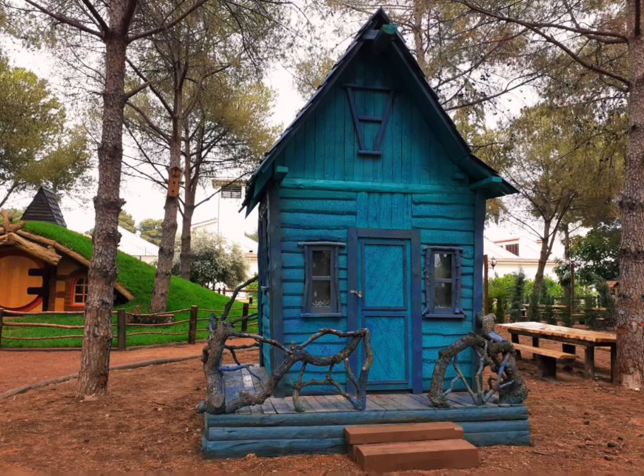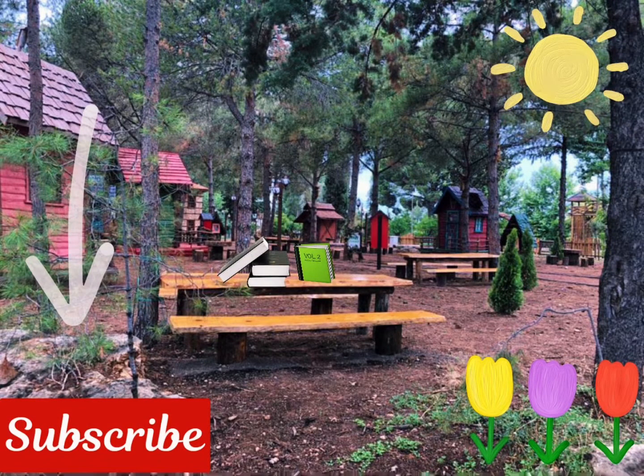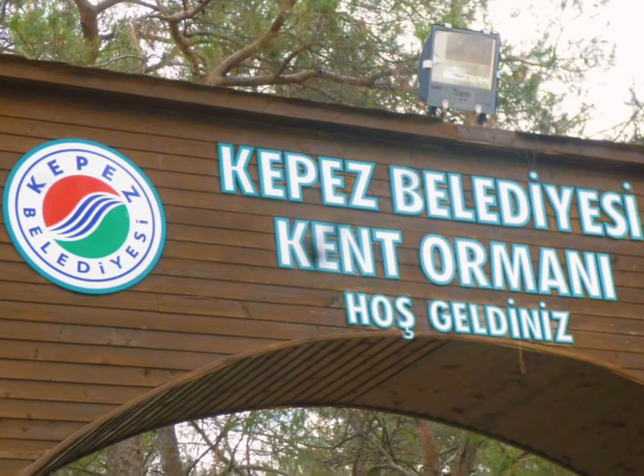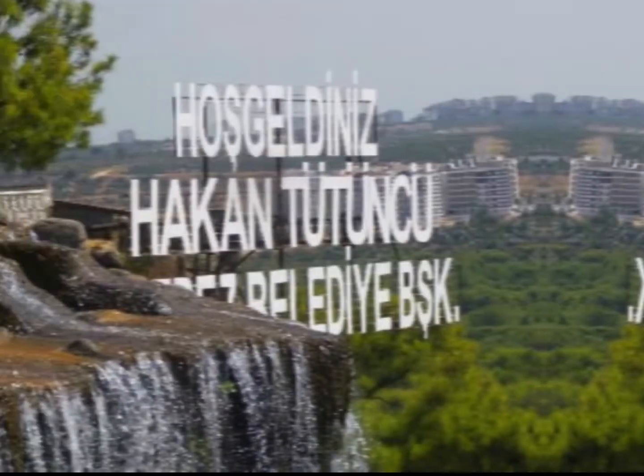After that we will explore another park beautifully located on the hill in Kepez, called Kepez Municipality Urban Forest. From there we can see the most breathtaking views of the whole city of Antalya. It is a place famous for an artificial high-drop waterfall and a large picnic area under the shade of the pine trees.